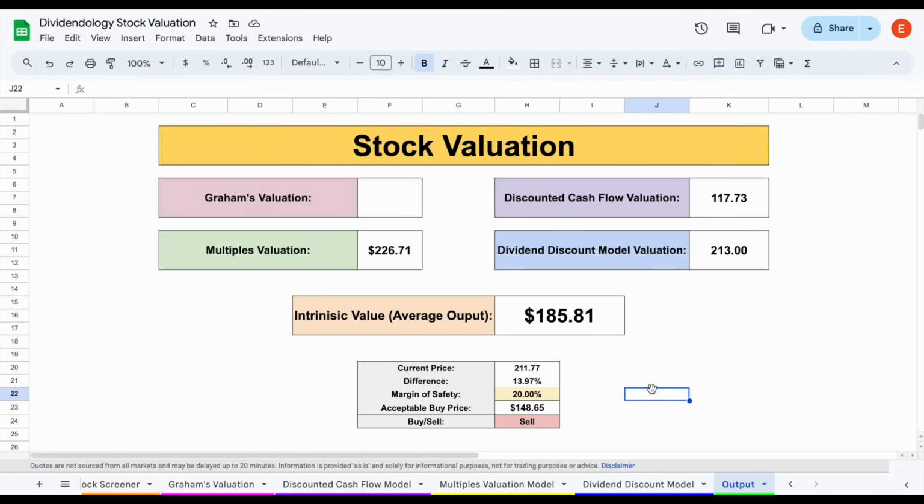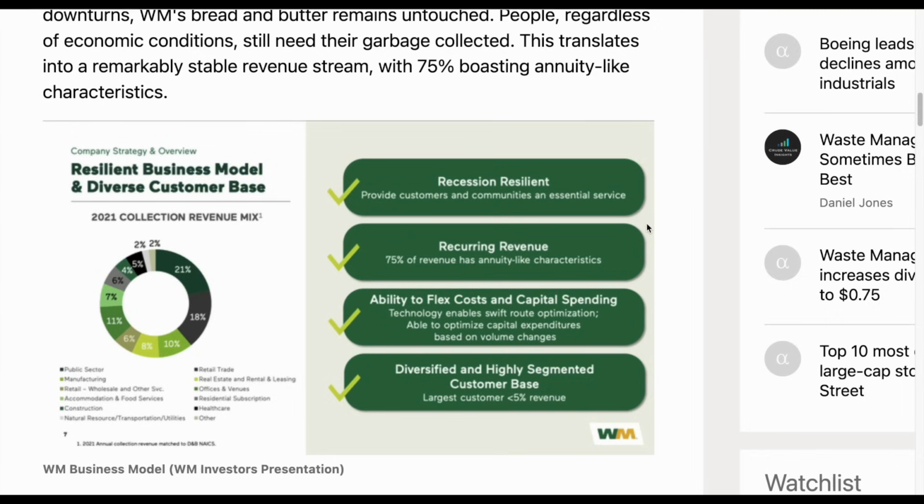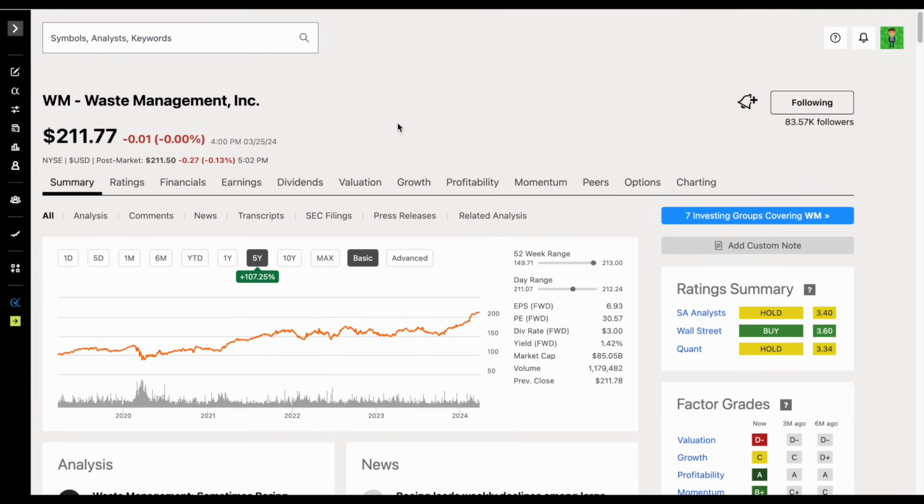There's definitely a lot I like about this company, especially if you go through their investors presentation, you'll see what I mean. For example, we can see 75% of their revenue has annuity-like characteristics. That's obviously something that I love as an investor in this company. But overall, for me, it's hard to justify the price at its current prices. Again, investors are willing to pay for predictability and stability, and I completely understand why, but with a low starting dividend yield and the dividend growth rates being in a decent position at around 6 or 7%, I personally feel like I could find better opportunities in the market, with Waste Management currently being a little bit overvalued.